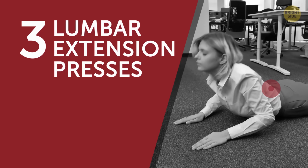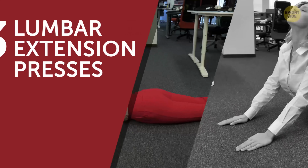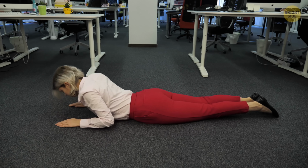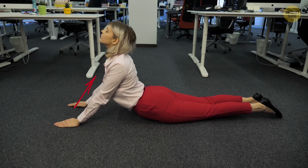Number 3, lumbar extension presses. Can't get enough of those lower back stretches? Then you'll love this move. Lie on your stomach with your palms flat on the floor on either side of your head. Slowly lift your upper torso off the floor while pushing off with your arms.